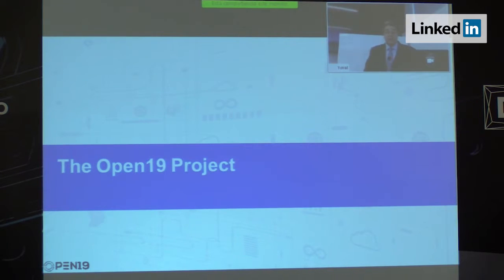If you look at the Open19 project, it did not start as an open source project. Open19 project started as a LinkedIn internal development. But once we shared this technology with a lot of our peers, they were really excited about it. So we understood that this is valuable for the whole industry. So we decided to open it up and give it to everybody in the industry.